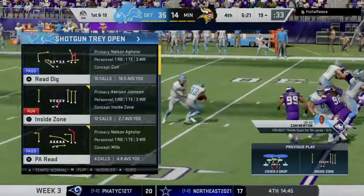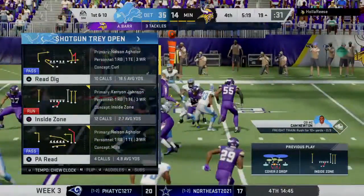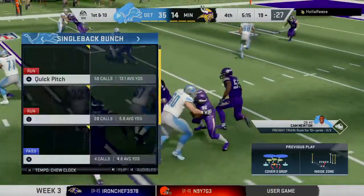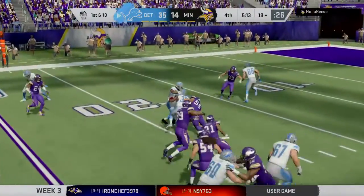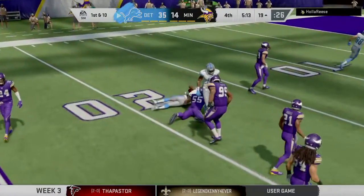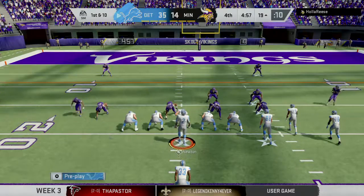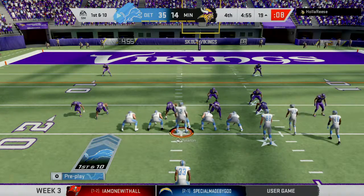He's still rumbling, isn't he? Still looking fresh in this one despite the heavy workload. But you and I both know, well-conditioned, and he did tell us that he thrives on being at his peak late in ball games. All runs on this drive so far. It's 1st and 10.